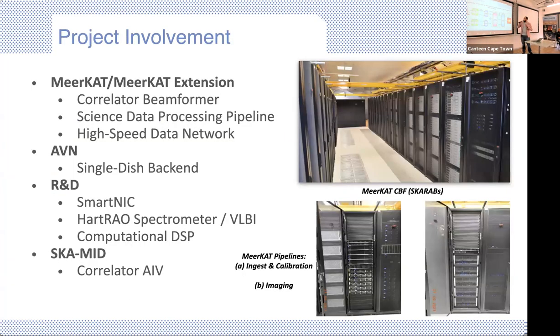So to start off, quickly, project involvement. I'm just going to end off on this slide. We are involved in a number of projects at SARAO. MeerKAT and MeerKAT Extension, most of you know about. We build the Correlator Beamformer for both projects, the science data processing pipelines, and also the high-speed data network. On AVN, we've built the single dish backend system. And then we also have a couple of R&D projects, the SmartNIC that I mentioned.